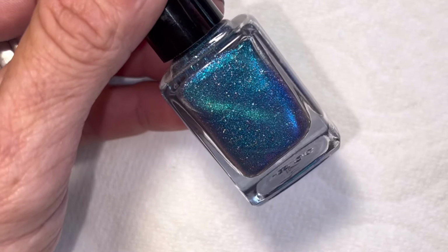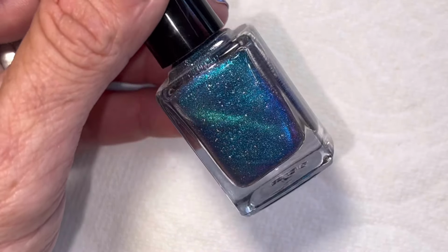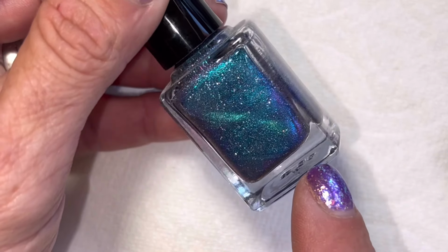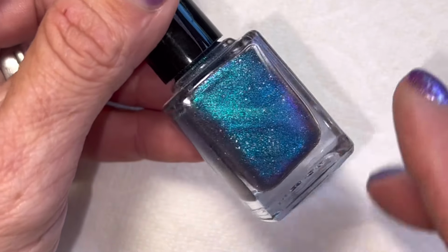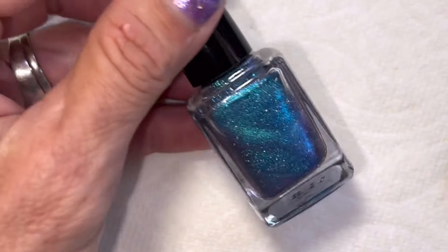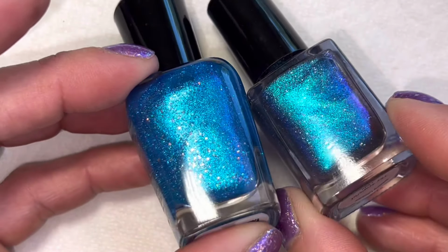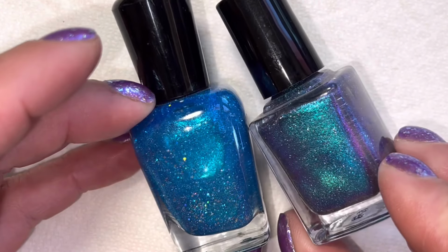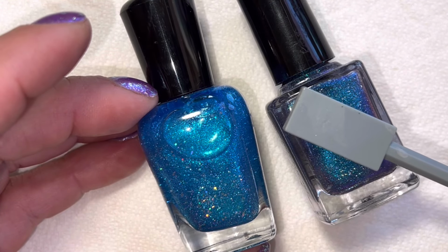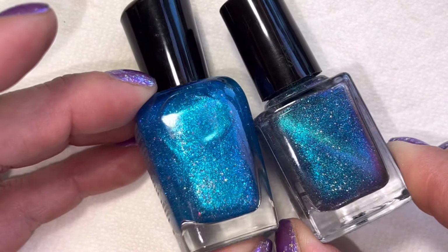Because it's got the aqua magnetic pull in there, which is really pretty. And then on the edges you can kind of see almost like a violet, ultraviolet shimmer. I think it's that same kind of shimmer that goes from aqua to blue, like it's in the same element that's in there, which is kind of funny. Oh my gosh, if it wasn't magnetic, they almost have the exact same elements other than the magnetic. Isn't that kind of funny? Interesting. I just noticed that.